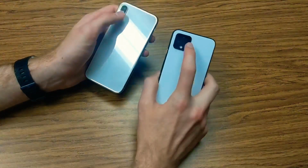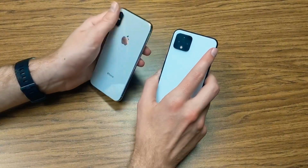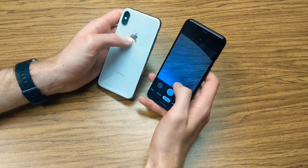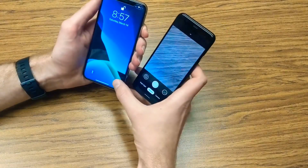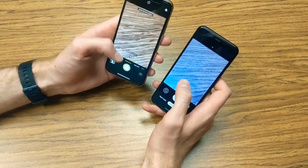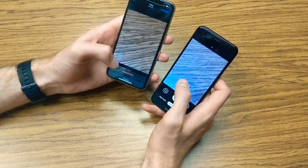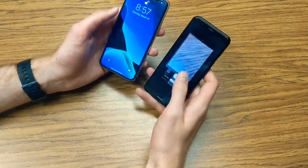You also got dual cameras. I feel like they both do good at portrait. One thing that I like about the Pixel is how fast it takes the portrait photos. With the iPhone, I feel like I'm often missing the photo because I hit the shutter button and it takes a little second, and then I miss the moment that I was trying to capture.